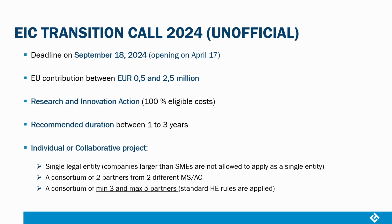And again, who can apply? You can be a single entity, again, unless you are a large company. You can be a consortium of 2 partners, again, from 2 different countries, or a consortium between 3 to 5 partners. So here you have to be careful that there is this upper limit of the 5 partners. And again, for these larger consortia, the standard Horizon Europe principles apply.